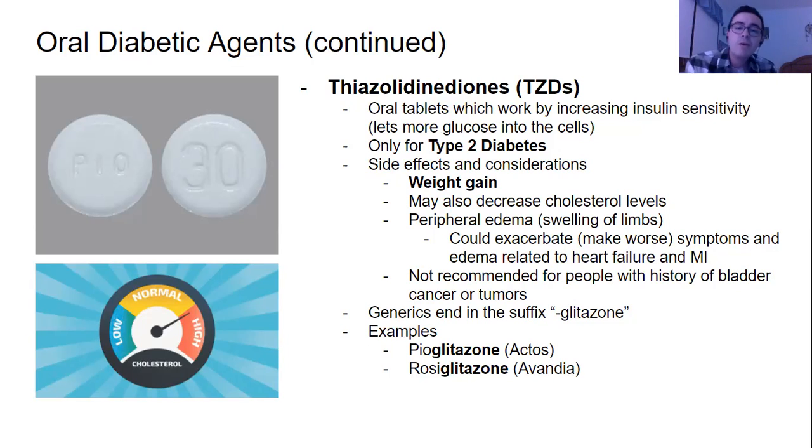However, TZDs may also cause peripheral edema or the swelling of limbs, and they can also exacerbate or make worse symptoms of edema related to heart failure or myocardial infarction or heart attack. So if a person has an underlying cardiac issue, a TZD would not be for them because it could certainly cause more fluid buildup in the body when they're already experiencing that fluid buildup, maybe due to chronic heart failure or a similar condition. Now, it's also not recommended in people with a history of bladder cancer or tumors.